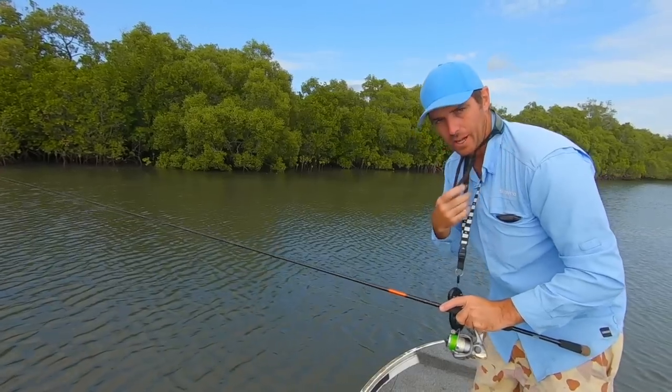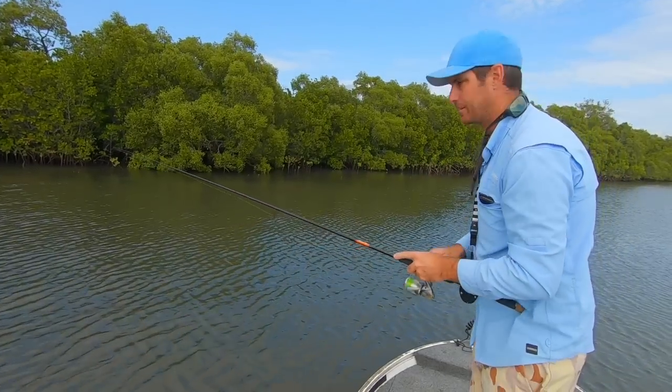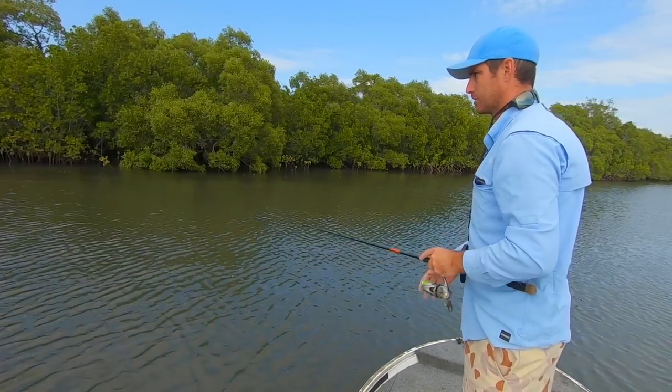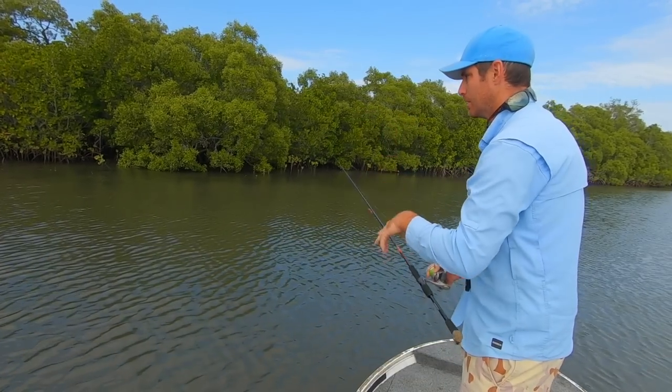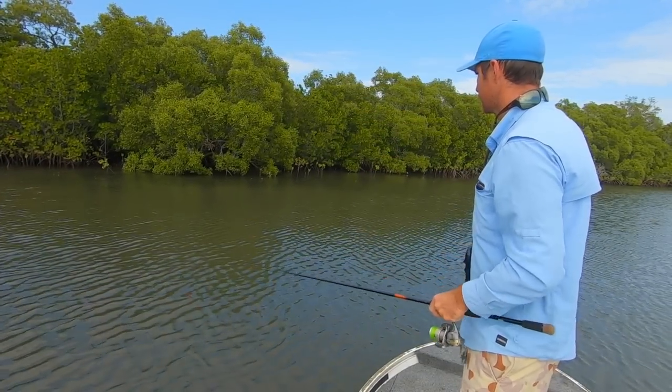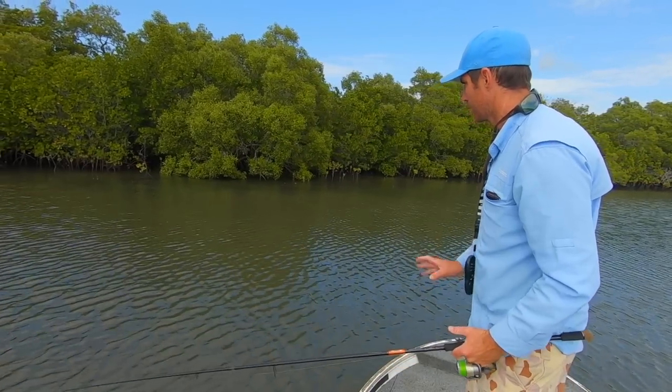I'm not sure if you picked that up, but there's a fair bit of bait movement, stuff's scooting away, and this is what I wanted to try and find, just some areas where the bait holds up that's off the bank when the tide's up. So it's one of my frustrations. I've only really got this morning to come out and try and get an idea.